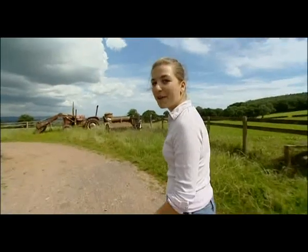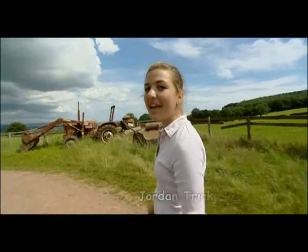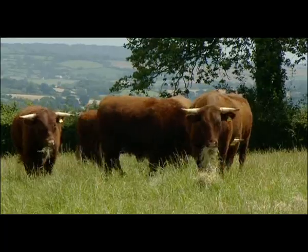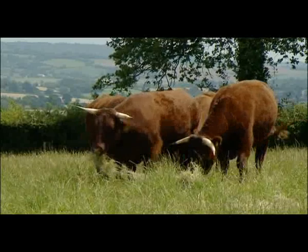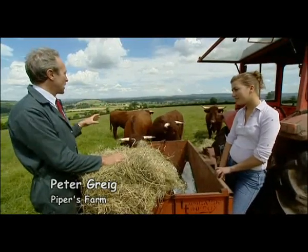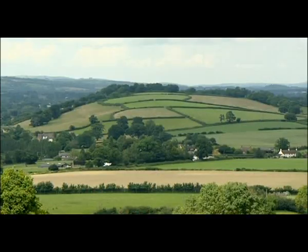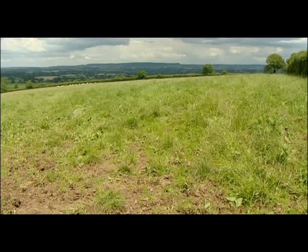I'm here at Piper's Farm near Columpton, where they produce quality beef. So let's go meet the bullocks and the man who looks after them. They're red ruby cattle. These are the native Exmoor beef breed. So they've been around in Devon for hundreds of years. And the reason that they were developed here is because they're perfect for surviving up on Exmoor. And then we bring the young bullocks off the moor down to the lowland valley pastures of the Calm Valley here. And they thrive off grass.